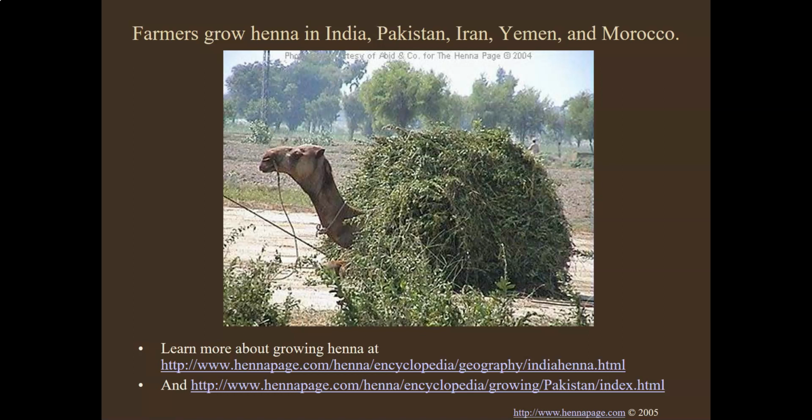And here's just a lovely little picture of a camel with some henna on its back. Now, unfortunately, we are not going to actually be able to henna ourselves, given our situation right now. But we will be creating a paper version where you draw the designs. But that's it for right now.